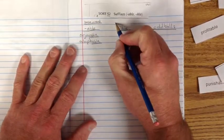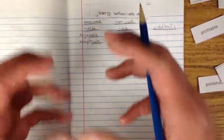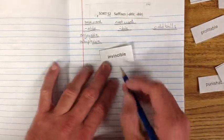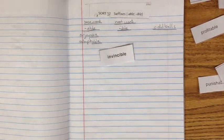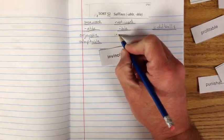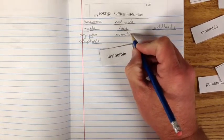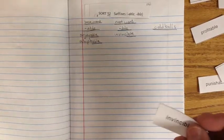Now, ible is one that has a root word. That means it's not a complete word. It's got pieces of a word so that you can add to it. So it takes away something or something like that. So let's look at this word right here. Invincible. Invince, I don't know if that's actually a word. I don't think it really is. So invince would be a root word. Got it? Invince. See? Invince? I don't know. So I-B-L-E. So that would be the root word. All right. So let's get invincible out of here because we are invincible.